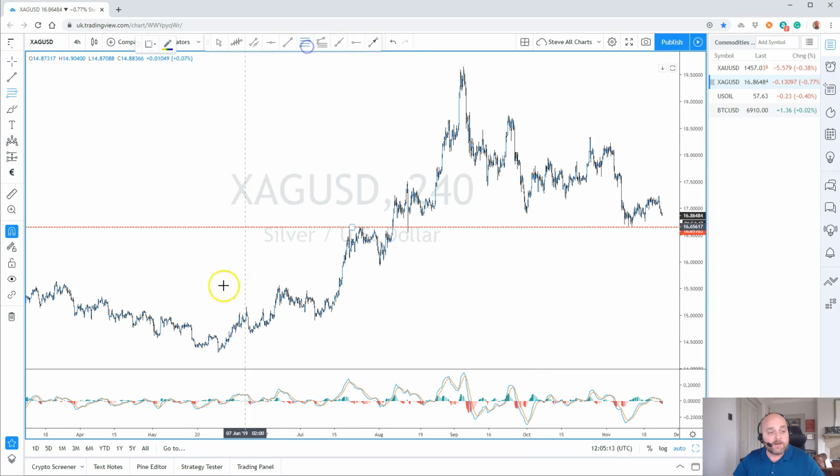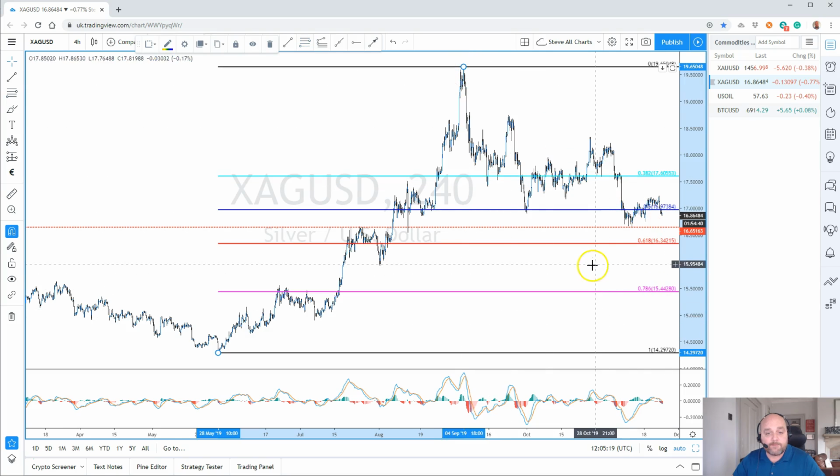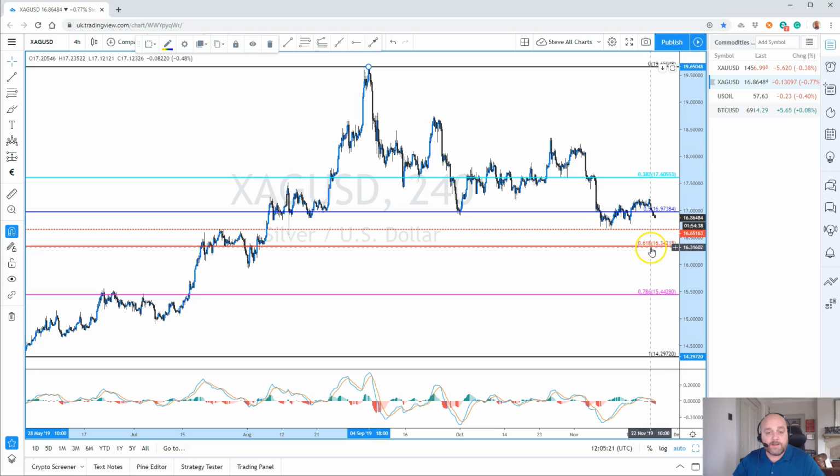possibly looking to retest this 14.65 level. Now, from a Fibonacci standpoint, the levels of support to watch would be the 16.34 straight away, 61.8, and then really the major level of support below that is $15.44.